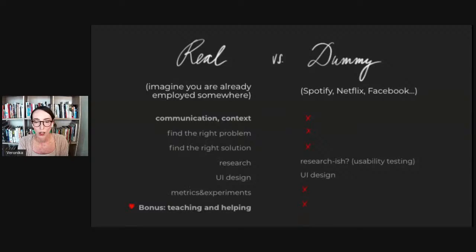You can always practice your UI design. You can polish your visual design skills, which is fine on both sides. But you also probably want to measure it. Setting up some experiments and follow-up data is usually doable within an organization, but it's harder, on the other side, redesigning something dummy. And as a big bonus, you can teach someone along the way and maybe help them.